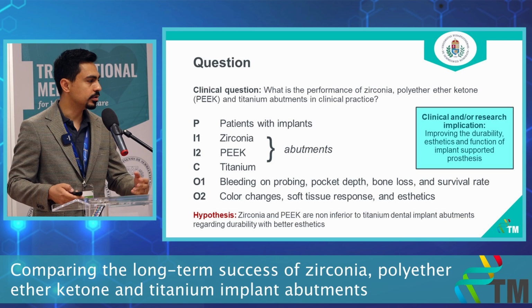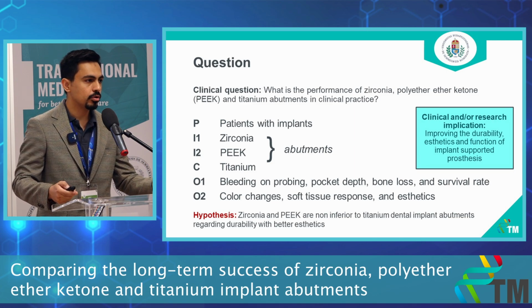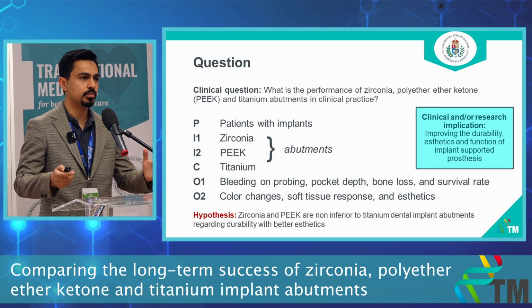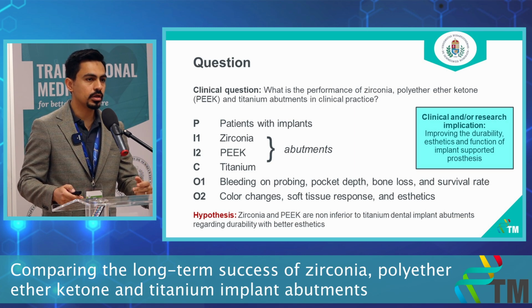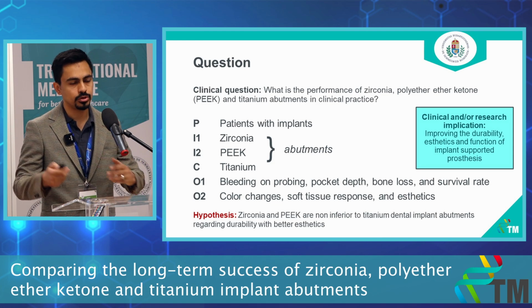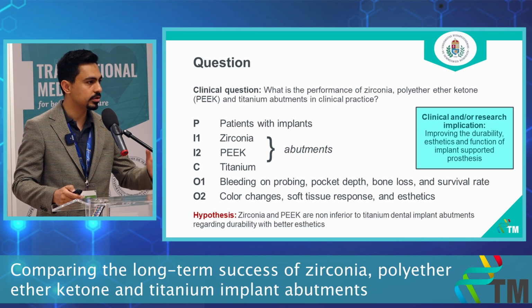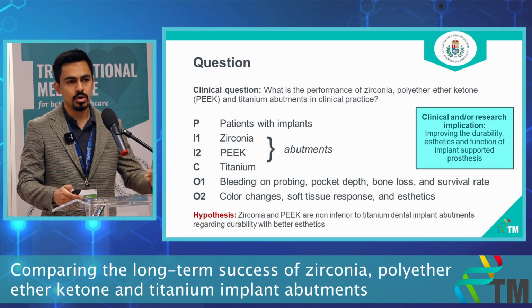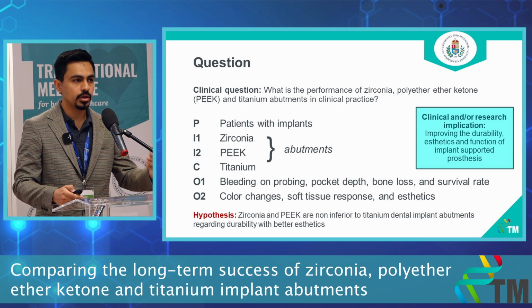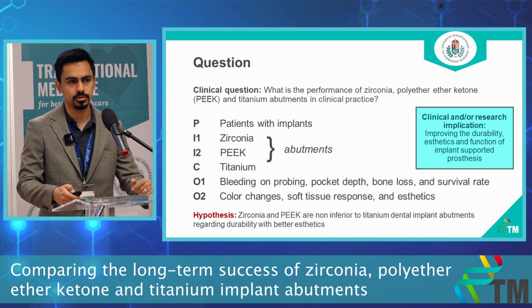So our clinical question is: what is the performance of polyether ether ketone, zirconia, and titanium implant abutments in clinical practice? According to that, our PICO framework is that P is the patient with implants, the intervention is zirconia or PEEK, the control is titanium, and we have multiple outcomes, as we will see later: survival rate, technical complications, biological complications, and aesthetics. Our hypothesis is that zirconia and PEEK are non-inferior to titanium regarding durability, with better aesthetics. Our clinical implication is improving the durability, aesthetics, and function of implant-supported prostheses.